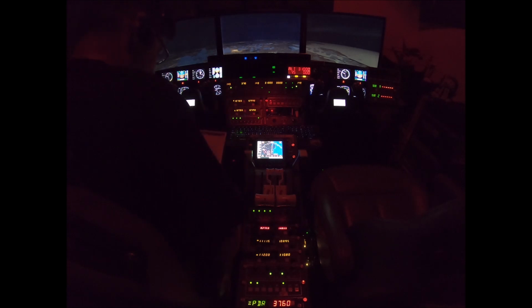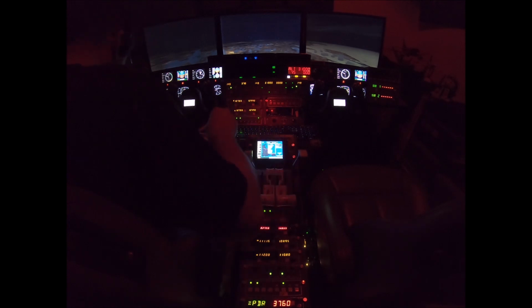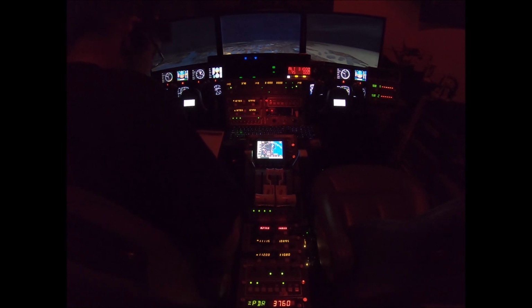Altimeter 2984. Contact approach 120.05. Expect GPS runway 20 approach. Departing runway 20. Bird activity. Wind calm, runway 22 left for landing. Squad is working on the unsurface area. Wind calm, runway 35 right for landing. On initial contact you'll have information Juliet.